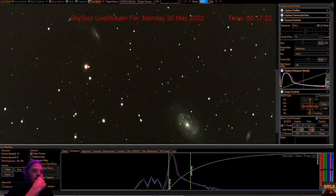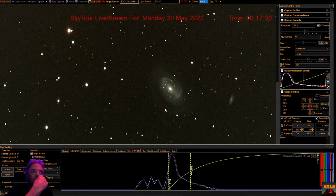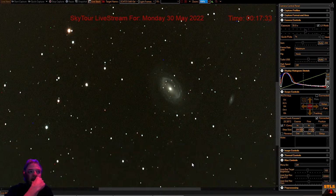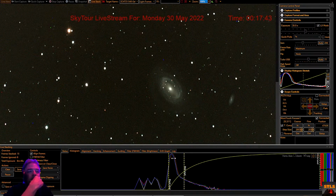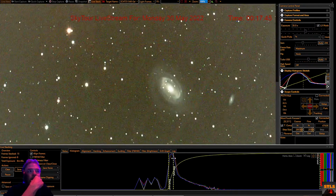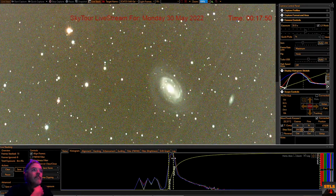Okay, let's do this. Again, I'll move it up. I'm going to do what's called push. I'm going to push the processing. I'm going to actually try to pull out more detail. It's going to make it look a little bit less good, but this is something that we do to try and pull out more detail. So we're going to push this. Okay.